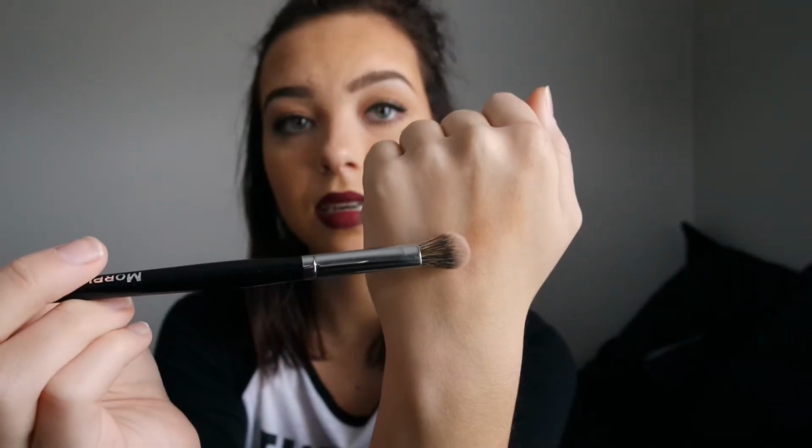The next 3 products I have are all brushes. 2 of them are very affordable, and then one's kind of pricey, but it's totally worth it. The first 2 are from Morphe and their eye brushes. I have the E30, which looks like this. It's just a really nice blending brush for your crease. I like it. It's soft. It's from the Elite Collection.